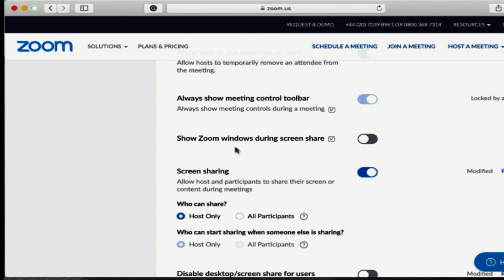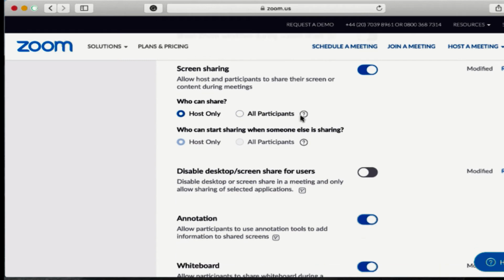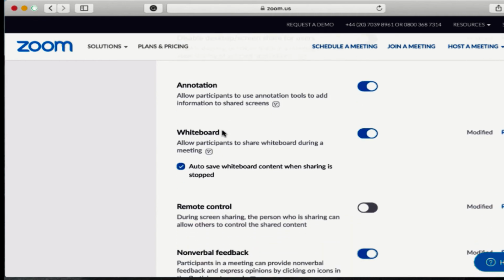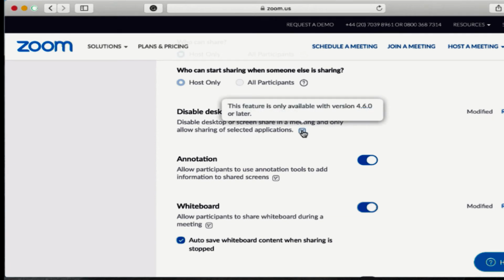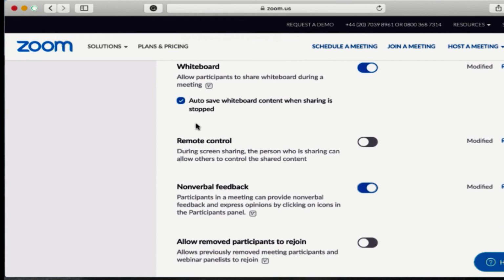And also allow the host only to share the screen. This is most important, the screen sharing. All participants is being taken off. Once I've done that, I also disable desktop screen share and stuff, because it is easier for people to share the whole desktop, and I don't want to take responsibility for people not closing their browser windows or tabs. So I just disable it, and then I do the annotation and whiteboard.